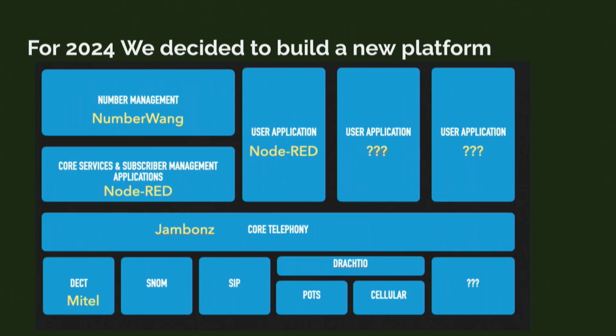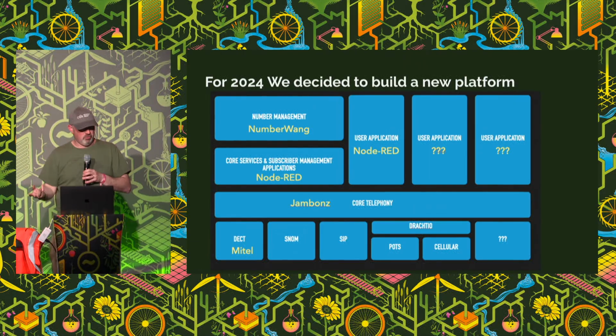You can see in the yellow the technologies we used. The DECT stuff was still Mitel. For the core, we used an engine called Jambonz, which is a programmable communications platform. Everything on top of that, every time you made a call, we were actually invoking an application running in Node-RED, which, for those of you familiar with it, is an event-driven application. So a single call makes a webhook call, and we decide what to do with it: route it, whether it's allowed, that kind of thing. And then the user applications. The user applications you built were exactly the same as the applications used when you made a call.